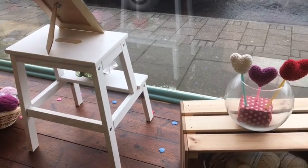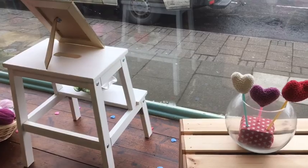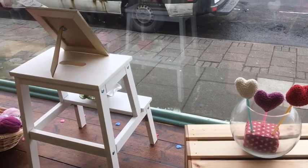So I'm just going to step outside. I'm going to apologise for any noise. Obviously there could be traffic going by, but I'll show you quickly what that looks like from the outside.